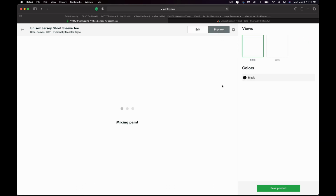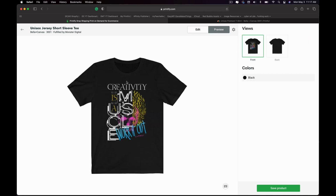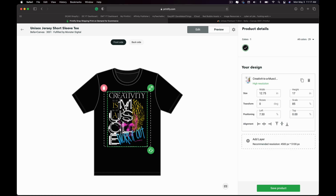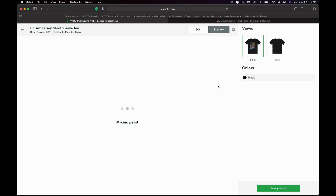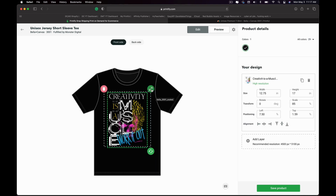Now, they have a preview mode here. It's a little bit dark, but you can see where the neckline is. Let's go back in here. I'm going to bring that down just a tad. Center my design. Preview again. It's interesting. It almost feels like it's a little bit smaller here than it was on the Printful shirt. Like the space is a little bit different. And I think that's probably true.